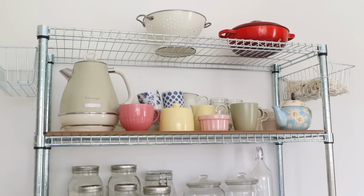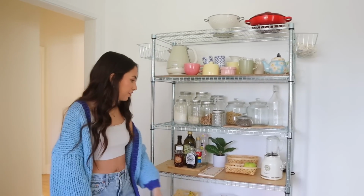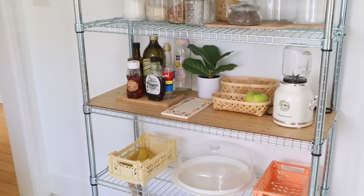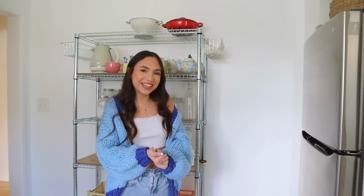A lot of these dishes are from IKEA. There's a few that are thrifted. This tea kettle is from Amazon. We have this cute little blender also from Amazon. Some pots and pans. We have this Dutch oven up here that YouTube gifted me, which is literally insane to say. It was a little housewarming gift that they sent me when we moved in here, which, oh my gosh, that was so nice. I have yet to use it because I don't know how to cook, but hopefully I'll use it soon.